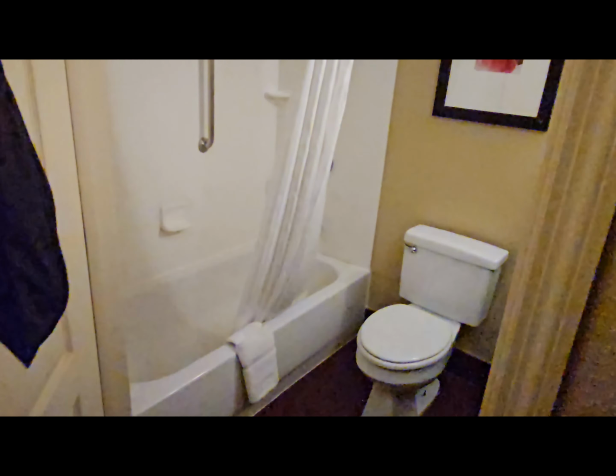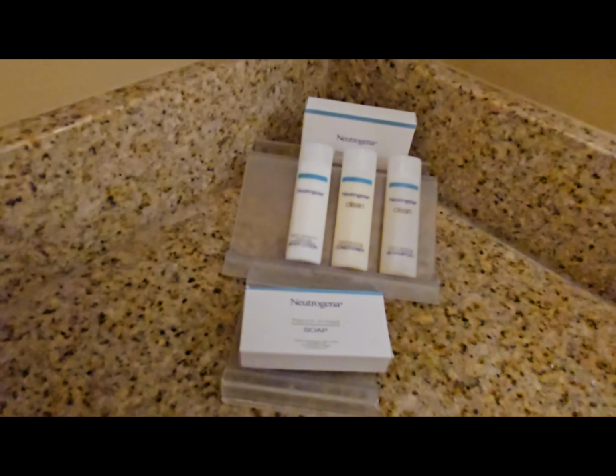These bathrooms are always clean. There's a hair dryer on the door. And as you can see here, the shelving is kind of weird. It's up here at the top. Here's the toiletries. Show you what they give you right there.